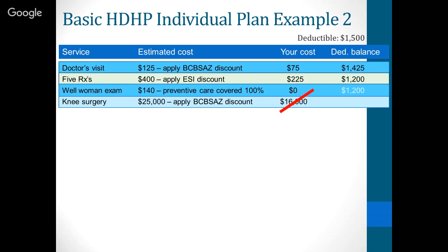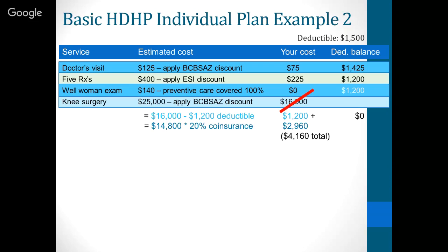However, you wouldn't actually pay $16,000. First, you would pay the amount towards your deductible. So your deductible balance was $1,200, so you would pay the $1,200. And then you'd pay 20% coinsurance on the balance for that procedure. So the total that we would pay for the knee surgery is a little over $4,000.